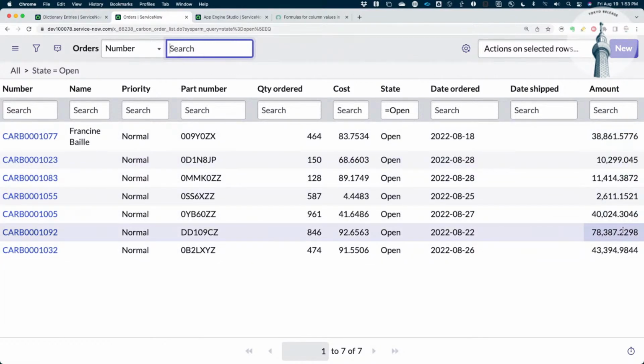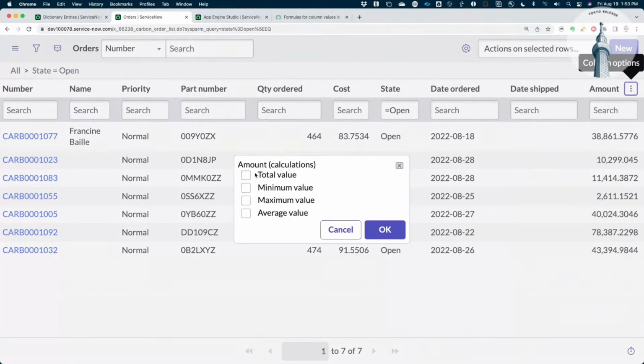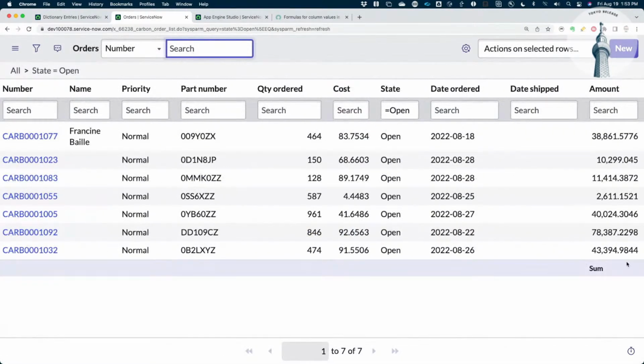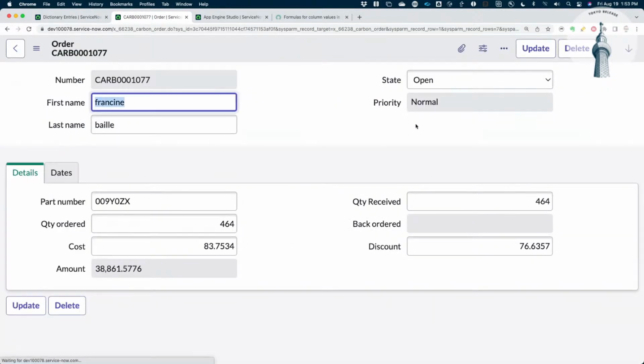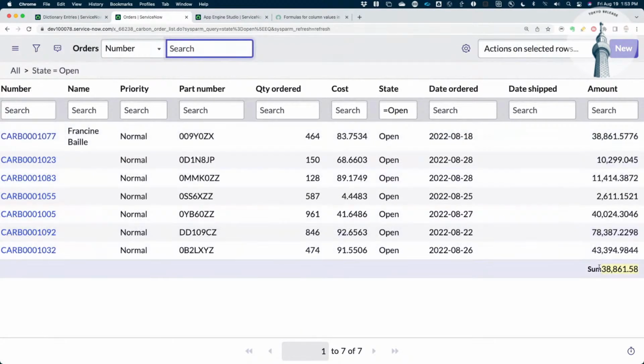Now here's where I prove to myself that the value you see on the list is not what the value is in the database. Because if you were to do something like configure list calculations and put a total at the bottom, it has no sum. There's nothing being calculated because there's nothing in the database. So that could get a little wonky. If I went back to like 1077 and said, all right, let's update it with something, update Francine's name one more time. Now it has stored that, but that shows only that one.